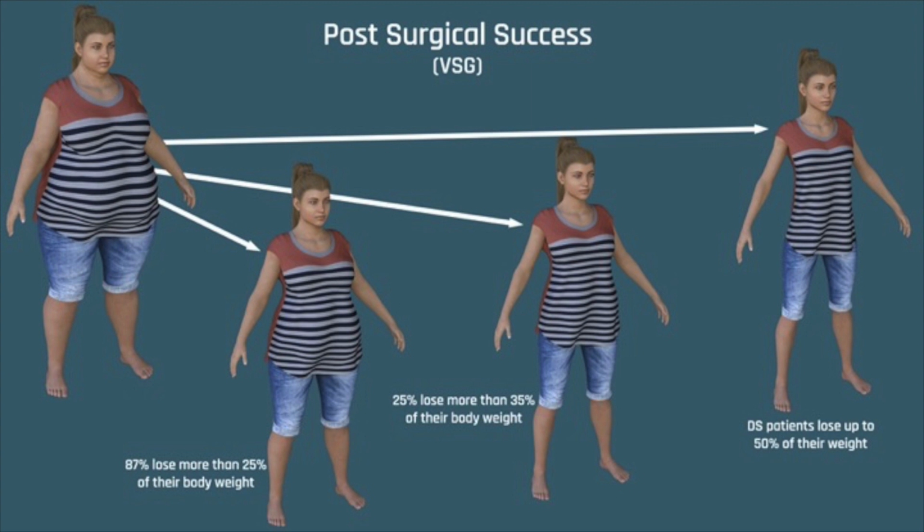Interestingly, when we add the intestinal component to a sleeve gastrectomy, as done in Single Anastomosis Duodenal Switch, that weight loss goes up to about 40% of body weight. While that may sound roughly the same, what we're talking about is total body weight. That means that by adding the intestinal conduit, we're going to get approximately a third more weight loss.